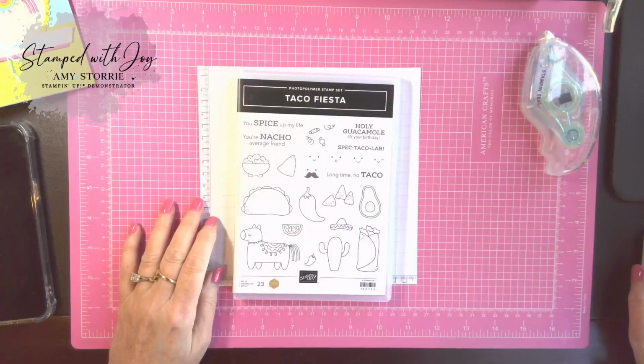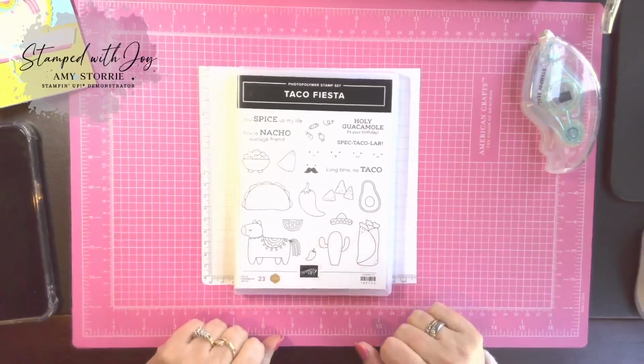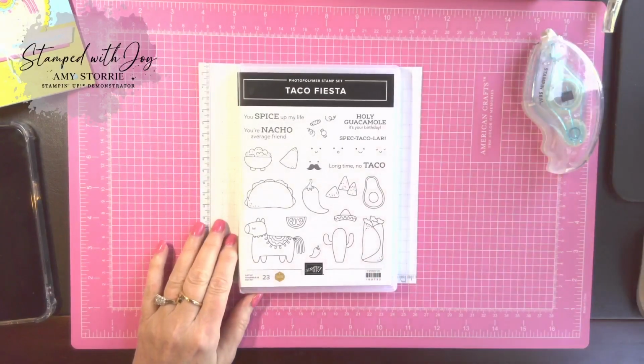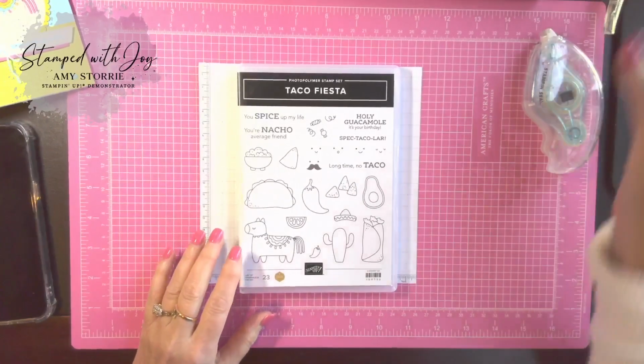So anyway, today I'm going to show y'all the cards from April that my club will get to make in April, and I'm going to demonstrate 3 of the 5. So let me switch cameras here. Let me come down here. Okay, so here's Taco Fiesta. So this is the stamp set. It's in the current mini catalog, the January through April mini catalog. And I love it. It's so cute.